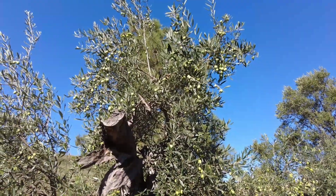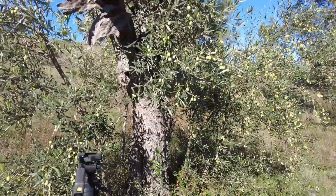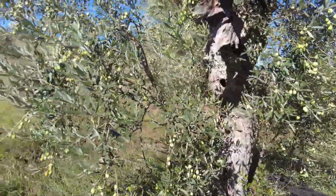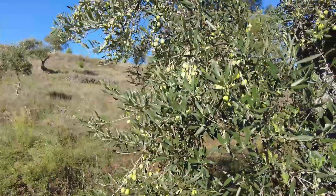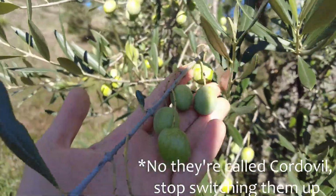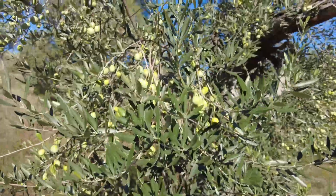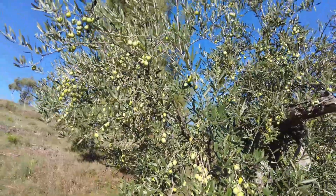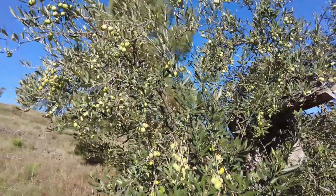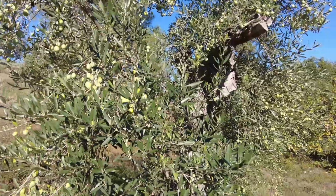But let me show you two other things first. This is one of our oldest olive trees. It's very big and it's completely full, very, very, very full of these big green olives. They're called galega, and they're for eating. I think they're starting to be ready, so this is going to be a good harvest. This is only one of the trees that we have. All of them are very full.